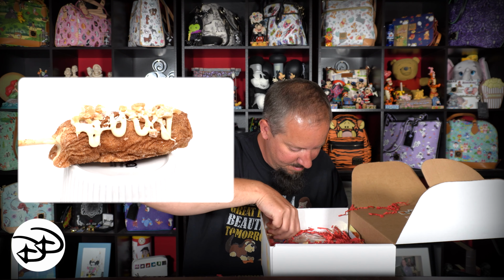Holy cow. What is that? I've heard other people that have eaten these, and I've heard good things. This is a churro marshmallow wand. And it's on a big wooden stick, but it looks amazing. Oh my gosh, I'm so hungry now. This is so cool. Check it out. Boop. That just keeps going.